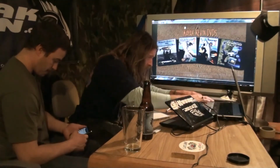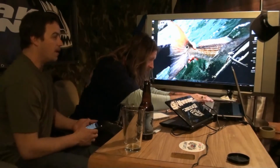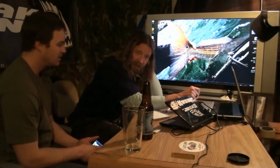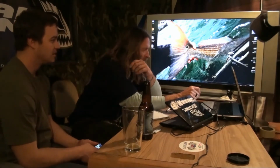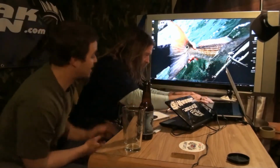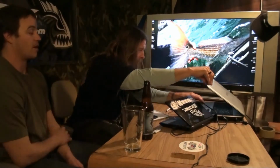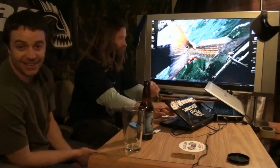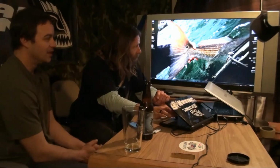How big do sheepshead get? What is the world record? Like 27? The world record is 30. Well, it's 26 pounds. I used to know it by heart, but I can't remember. Exactly 26 or 27. That big at least, man. And that one they have at the aquarium in Virginia Beach is damn close. That's a big one.